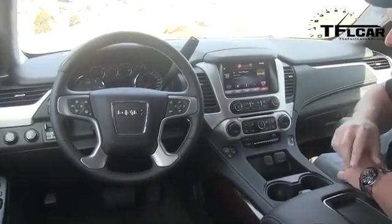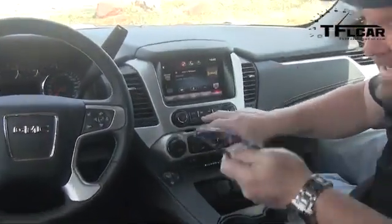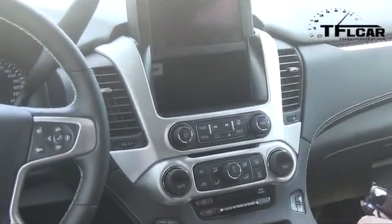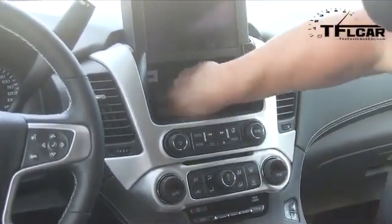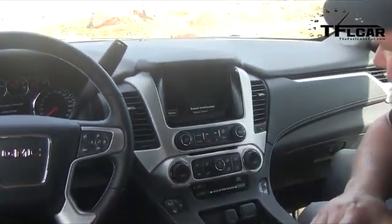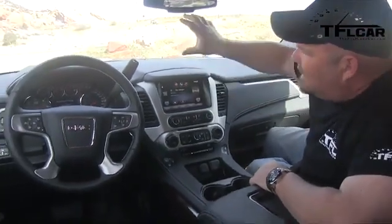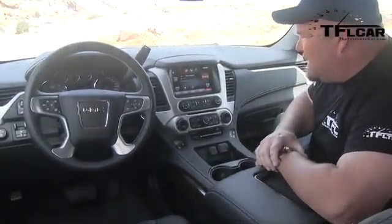So check out this display. This is one of the more interesting parts of the interior. So let's say you want to put your sunglasses away, or if you're in Texas, a gun. Yep, there you go. Fits right in there. And ta-da! It's hidden. I wish the display would stay on when it goes up, but that's just a small gripe. Otherwise, it works pretty good.